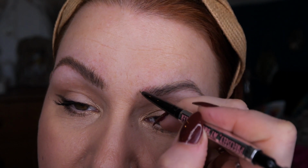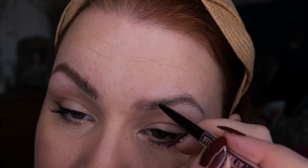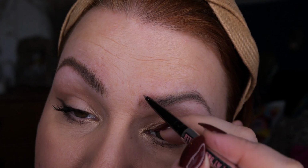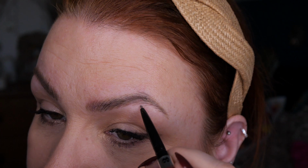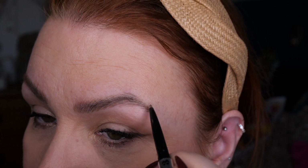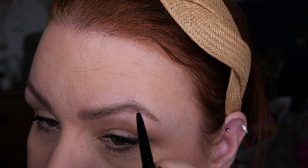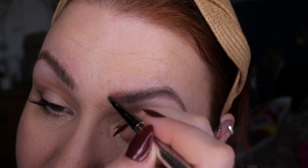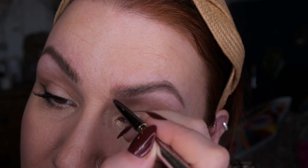Okay, let's start here. Just to extend my brows there. Filling in between the gaps of what's already there. I love that you can get precise lines with this, especially in the front, which I find so difficult with other brow products.